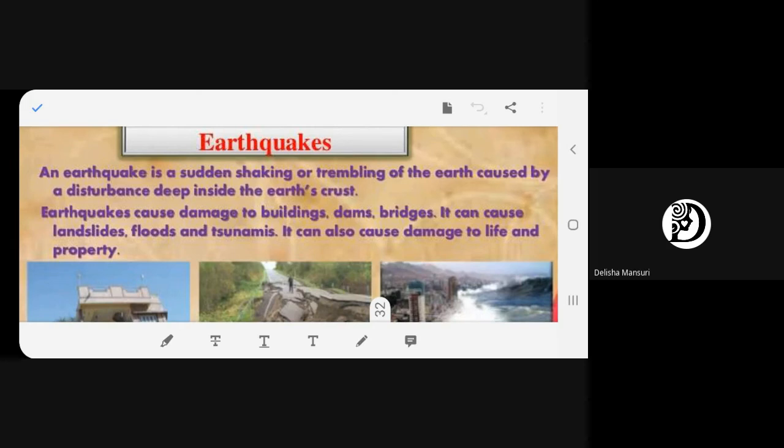All of a sudden, you feel the shaking or the trembling of the earth. Why is it happening? Because there's a disturbance inside the earth. We are living on the crust. Inside it is the mantle. So there's some disturbance in the mantle which is felt by all of us in the form of earthquake. Now, earthquake causes lots of damage to buildings, dams, bridges.